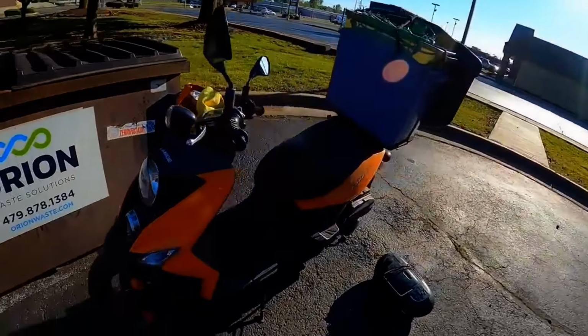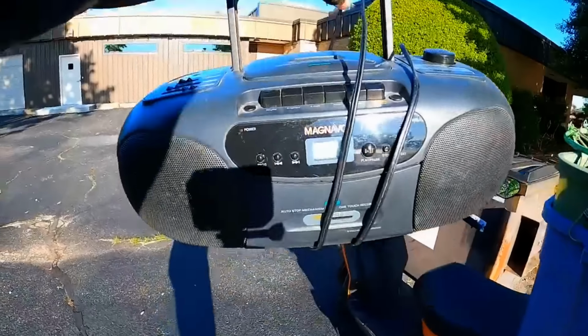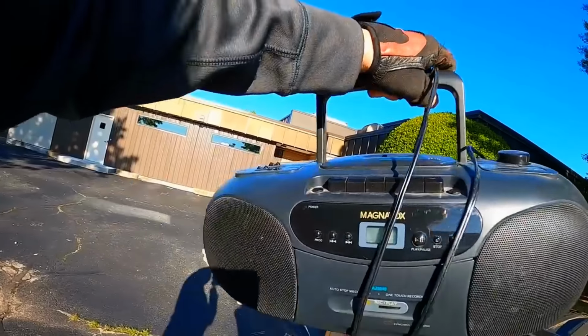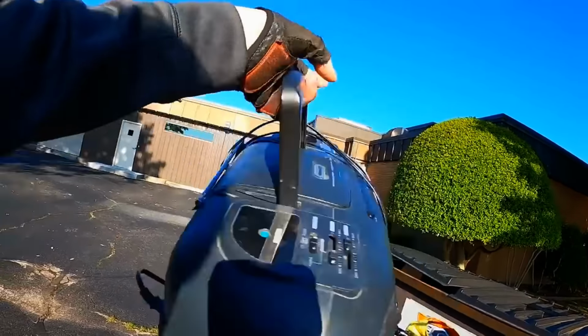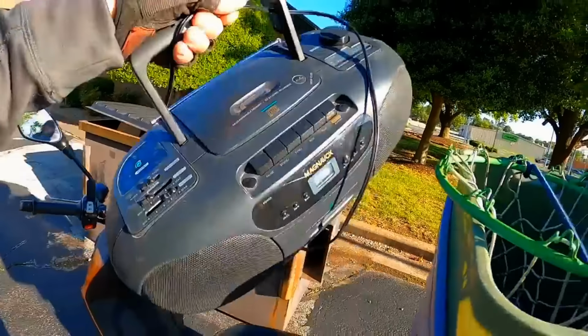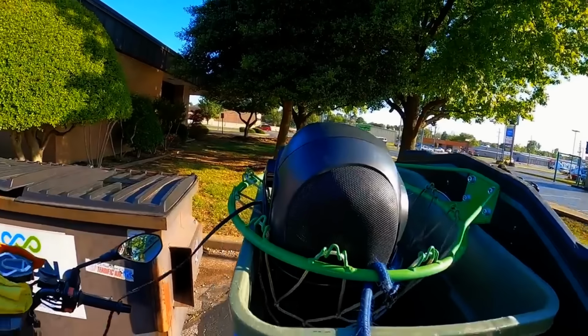So that was a bank dumpster. Usually bank dumpsters won't have a whole lot, but they throw away a lot of equipment, I can tell you that. I can all but guarantee that's a perfectly working little radio there. Also known as two points. Think about that.